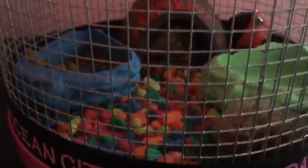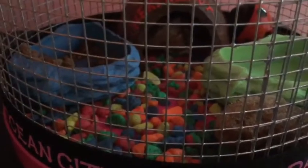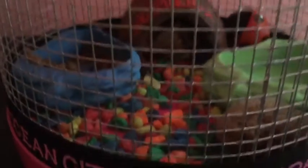Hey guys, I'm going to show you my hermit crabs. So, yeah. Here's my hermit crabs. Cage tour. And this is what it looks like.